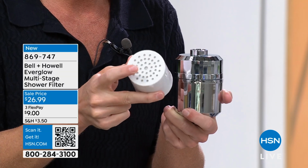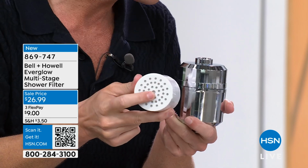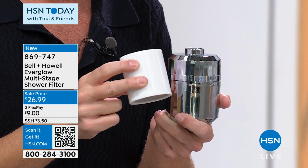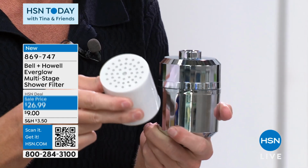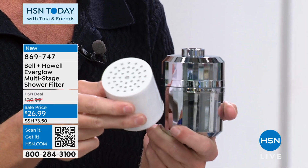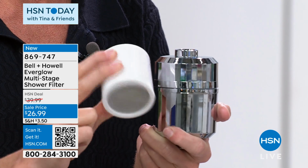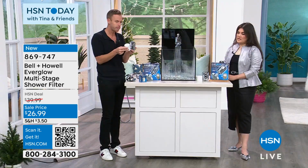If there were a piece of rust that got through your pipe, of course this would always catch it. But we want you to be at 100% of all the claims that we're able to make, so we recommend changing this white part out every 3 to 6 months, depending on your family size. Again, a family of 4, that's every 3 months. A family of 2, that's every 6. Thank you for telling us that, Chad.